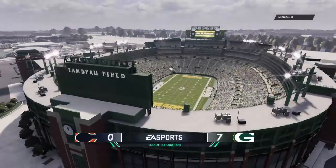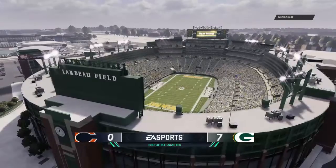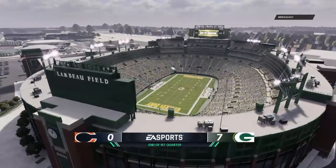After 7-0 on EA Sports. Score, Packers 7, Bears nothing.